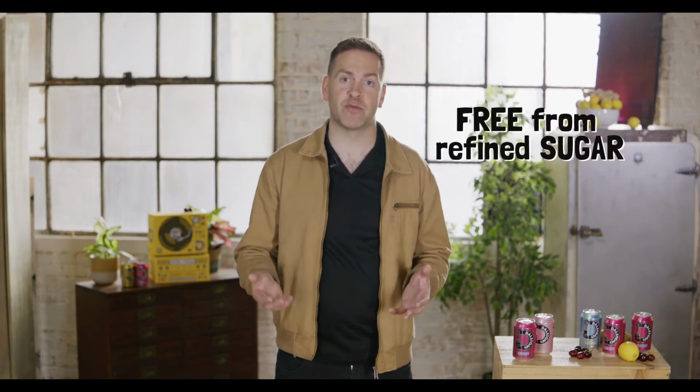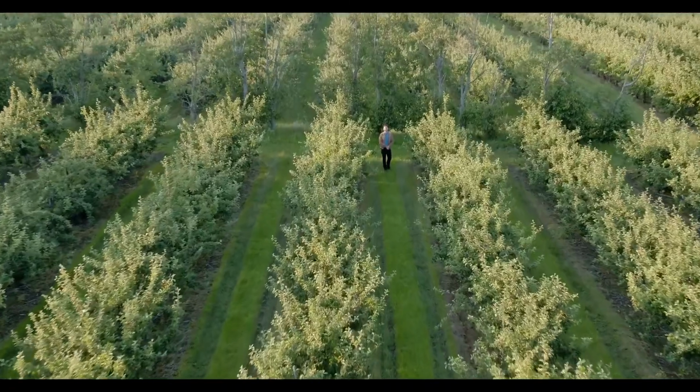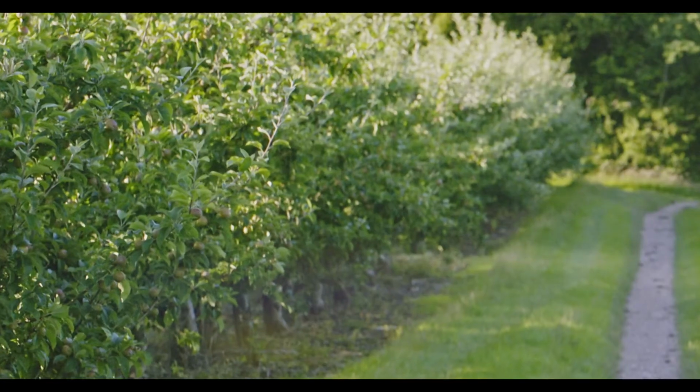Our recipes have always used less sugar, and last year we removed all refined sugar from our drinks completely. Dalston's cans now come in at around 40 calories each. That's around half the calories of your average banana. We've done this by working directly with farms like these to source fantastic ingredients.